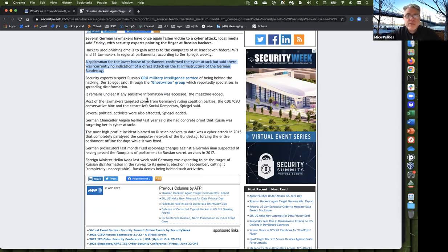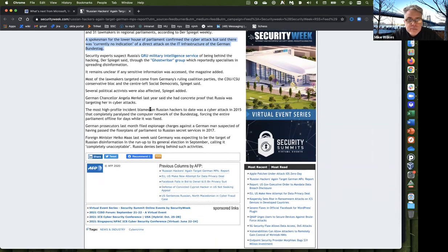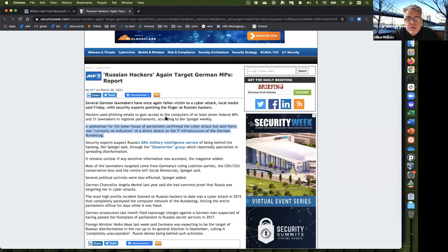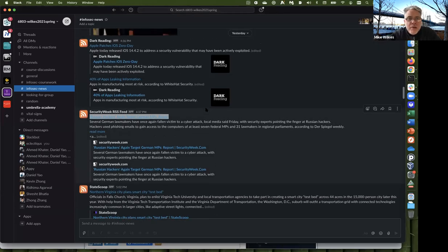It remains unclear if any sensitive information was accessed, blah, blah, blah. The most high-profile incident blame. So it's not really coughing up any details, but it did say computers and not mobiles. Oh, so we don't know if it was Windows. Probably Windows, but we'll see.